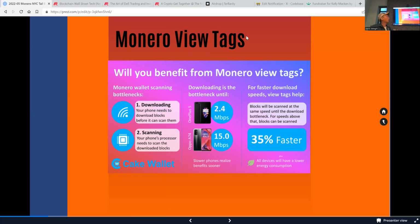So now it's called the Monero view tags. They put some type of checkpoint marker on a specific part of the blockchain or something like that in your wallet, and then it'll scan and update your balance a lot faster than before. So this is not coming out until July, right?